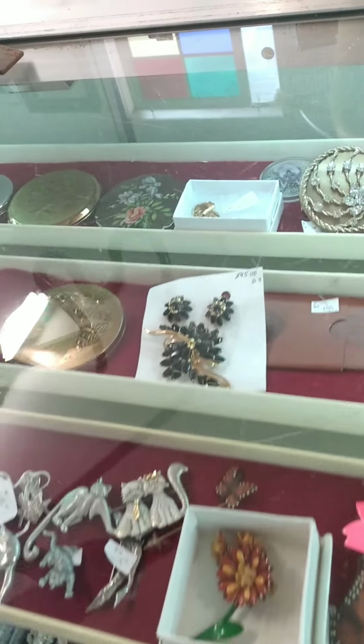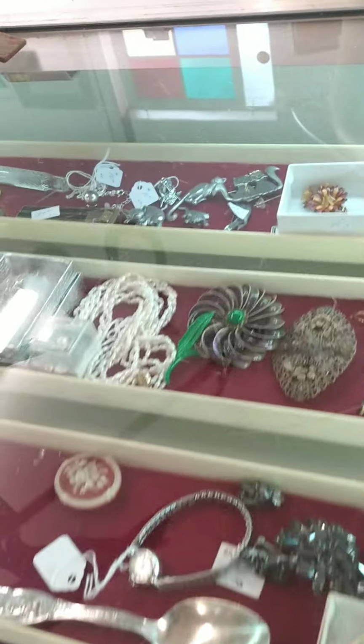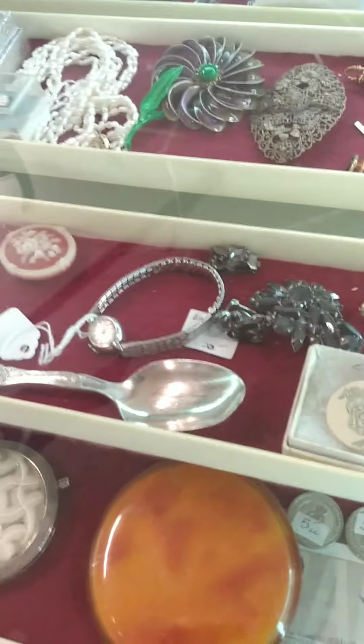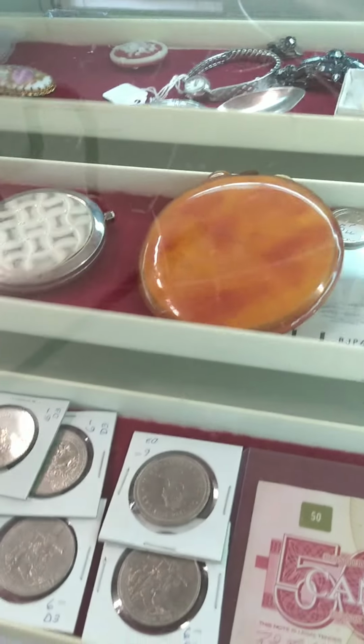If you're my age or older, you may remember these cases where you hit the button and the shelves rotate. Always like to play with them. I'm looking for antique brooches in here. I always like to put an antique brooch on the front of my Victorian style purses that I make. They are on my website if you want to see what they look like.